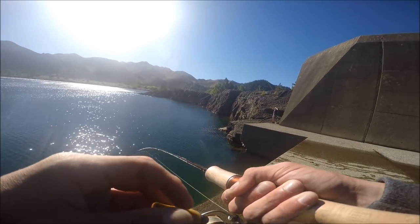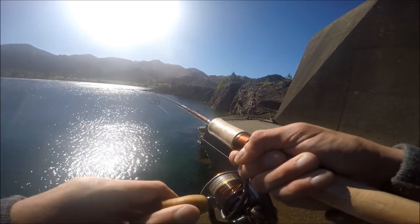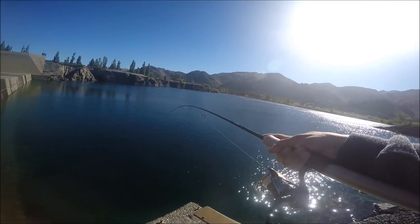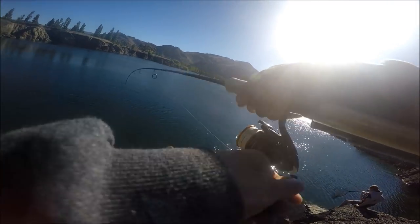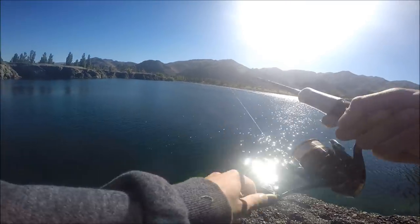First cast off here had three hits in one cast and hooked this one. So this could be the start of something good. Might figure out how to get them. Might be fishing really deep, so Matt's gonna get down there with the net and get him. It's hooked on the top of the lip, fishing a black paddle tail. You'd be 2 pound.